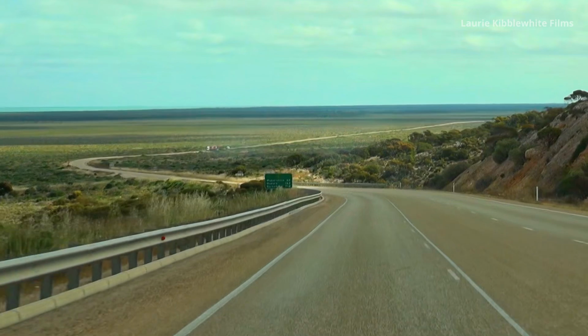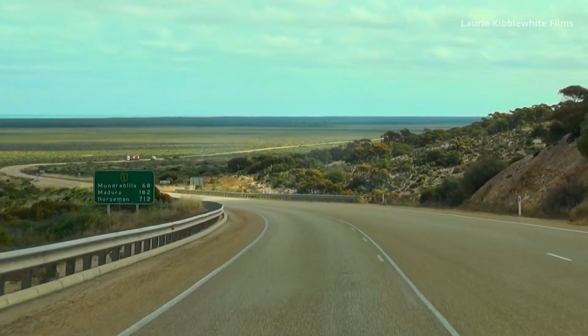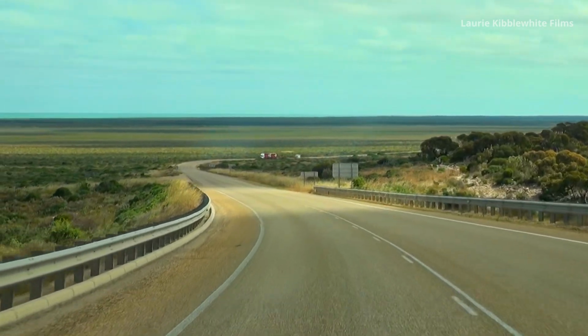Going down Eucla Pass. Nice view right out to the ocean. 68 to Madura, 182 to Madura. Might get there tonight.